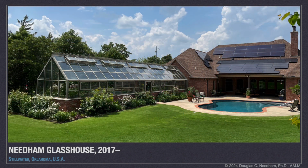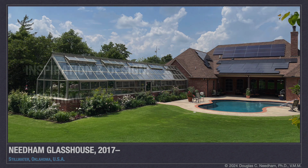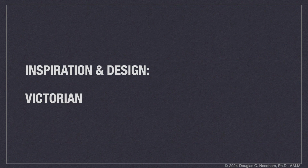So here's what I have now. My wife and I built this in 2017 when we retired, building our retirement home with the glass house attached. What we're going to talk about today is what inspired me as I was designing this glass house, and how I made it as energy efficient as possible, because I did not want to repeat those mistakes of 1975. So let's take a look at some inspiration from around the world.